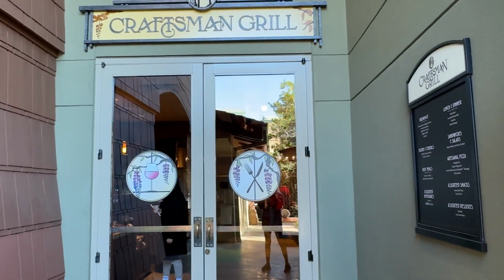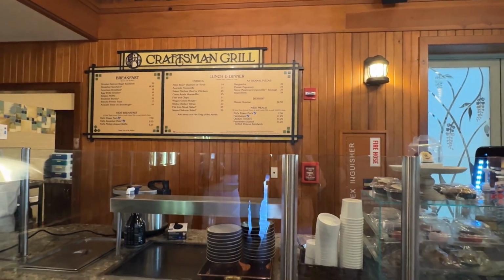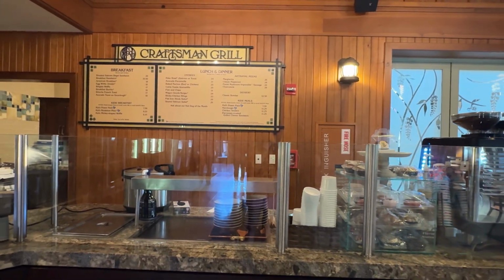I ended up getting, they had a couple of things, I got a quesadilla. And it was massive. It was like a pizza folded in half. It was so big. It was amazing. I think it was a steak quesadilla too. It was so good.